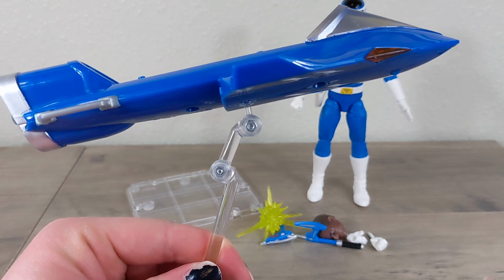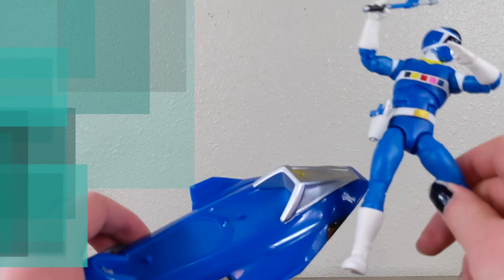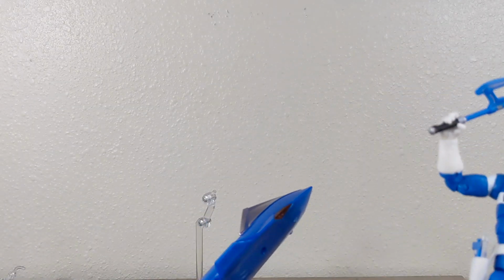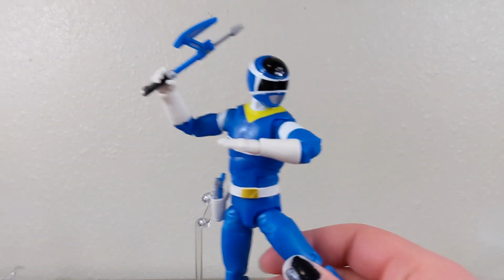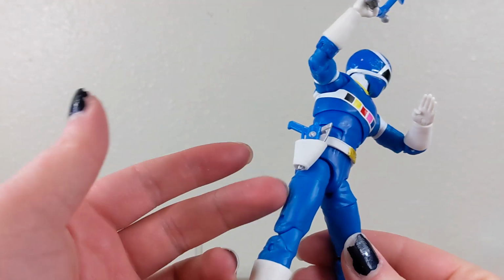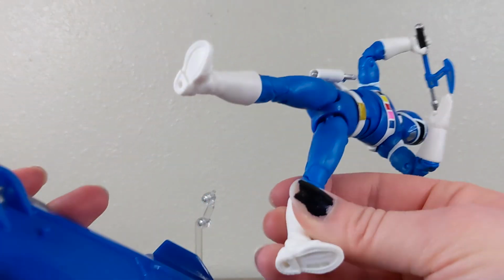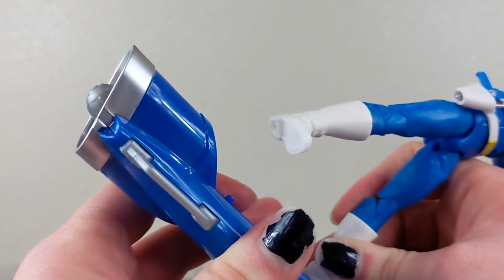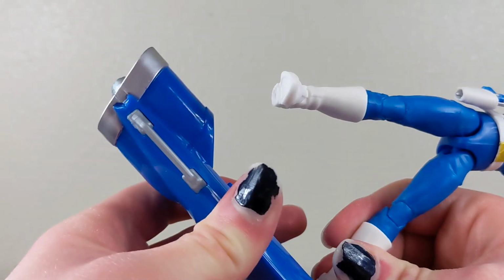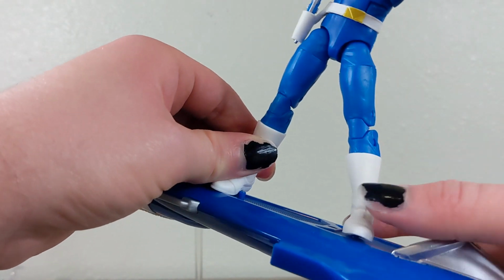So let me just move the camera angle a little bit and see how well this is going to work or not work. All right, I hope I have raised the camera enough here to see if this is going to work. So I have him in just kind of a generic pose. I gave him his weapon, changed out his hand there, put the blaster in his buckle. And so basically you have the peg holes there. They're on any Lightning Collection figure, so you should be able to attach pretty much anybody on this glider. So he's definitely pegged in there pretty nicely.